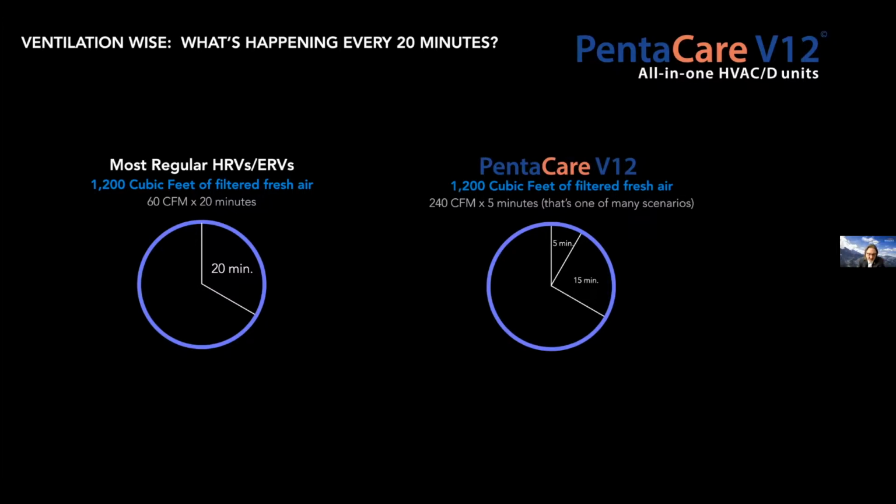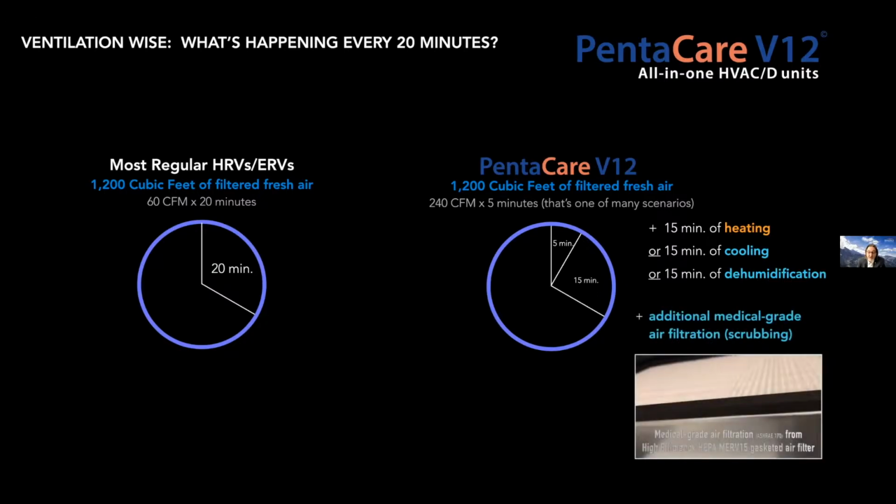But that is an example where we can run at 240 CFM for 5 minutes, still providing the exact same amount of fresh air. And that is permitted by ASHRAE, by the way. Plus, within that same 20-minute window, we provide either 15 minutes of heating or 15 minutes of cooling or 15 minutes of dehumidification. But wait, there's more. Plus additional medical grade air filtration, air scrubbing.